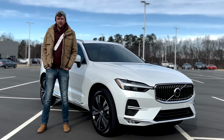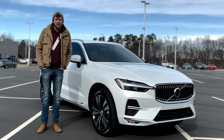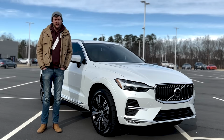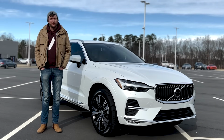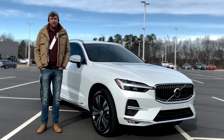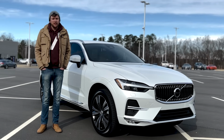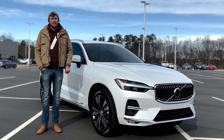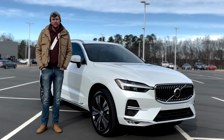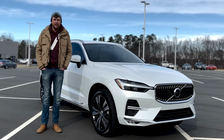Oh, it's so cold! The Momentum trim does not, however, offer the supercharged B6 version of the same 2.0-liter 4-cylinder engine, which outputs 295 horsepower and 310 pound-feet of torque. The B6 engine is only offered in the Inscription and the R-Design trims, and it is strictly all-wheel drive. This specific B5 model, however, has the front-wheel drive powertrain with the turbocharged 2-liter. It gets 0 to 60 in about 6.6 seconds and a top speed of 137 miles per hour.